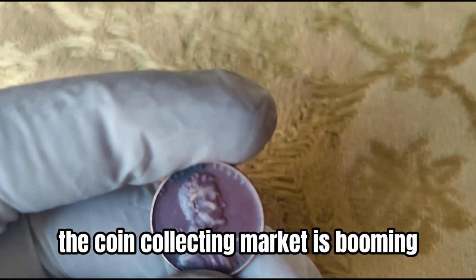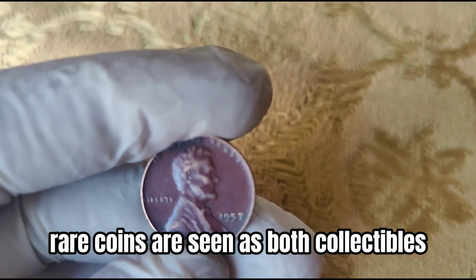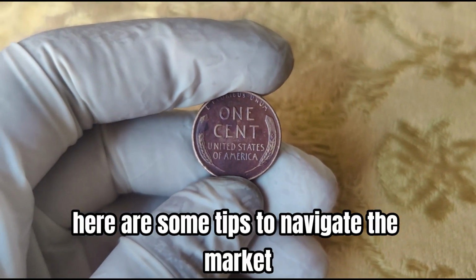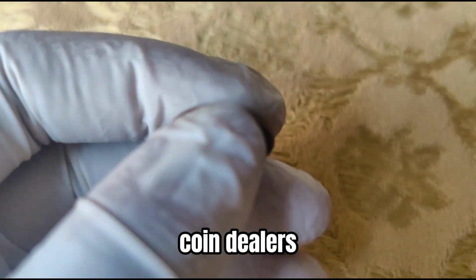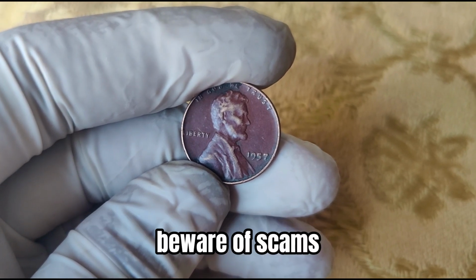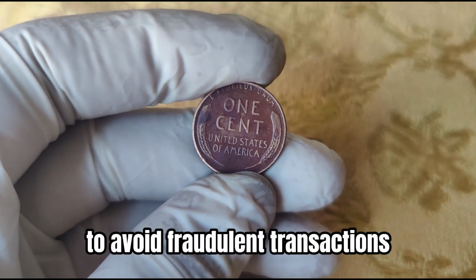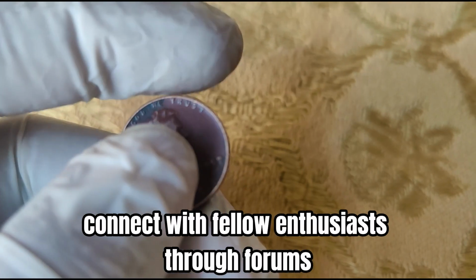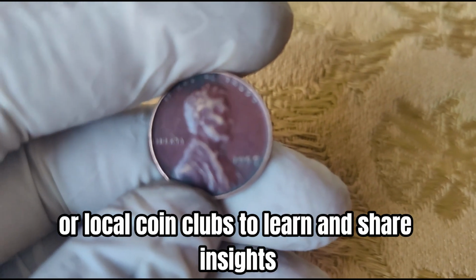The coin collecting market is booming. Rare coins are seen as both collectibles and investment opportunities. Here are some tips to navigate the market: where to sell. Reputable auction houses, coin dealers, or online platforms like eBay are good options. Beware of scams. Always deal with verified buyers and sellers to avoid fraudulent transactions. Join communities. Connect with fellow enthusiasts through forums or local coin clubs to learn and share insights.